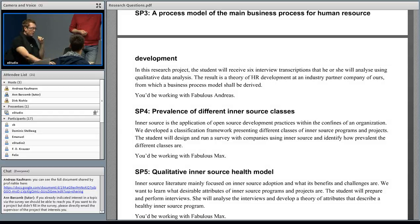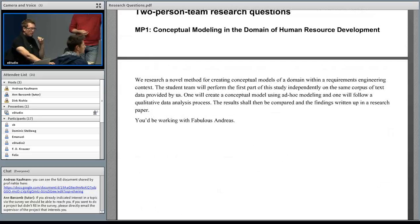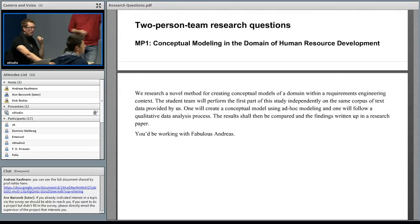And using the same data, we could do something else as well, which is written up as the 2-person team project. I would mention, though, that you could do parts of this as a 1-person project as well, if this seems interesting to you. So conceptual modeling, as I said, this has already been done with this data, but we haven't quite shown yet how this compares to modeling without our process.